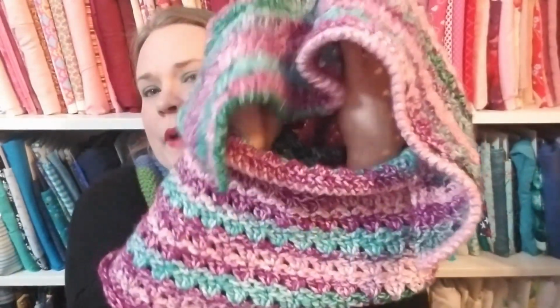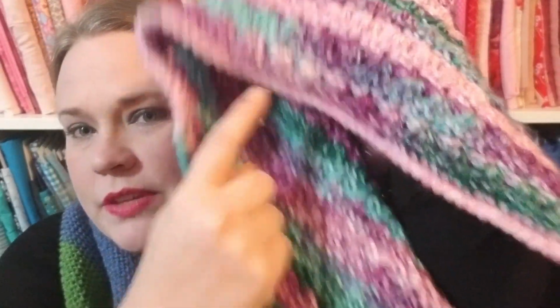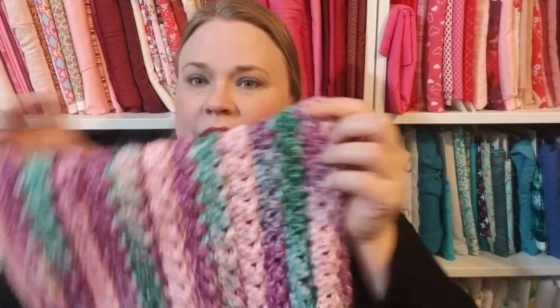I'm not going to put this on once again because I am wearing a scarf, but I extended the hood quite a bit down the side. I love the detail of the reverse single crochet. This is worked in 2 pieces. You do the cowl and then you end with the reverse single crochet row, come back and do another section of shells on the bottom. And then you do your hood piece, you work it flat, seam up the back, and then you attach it.